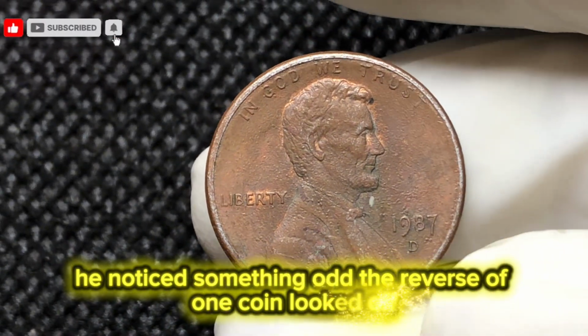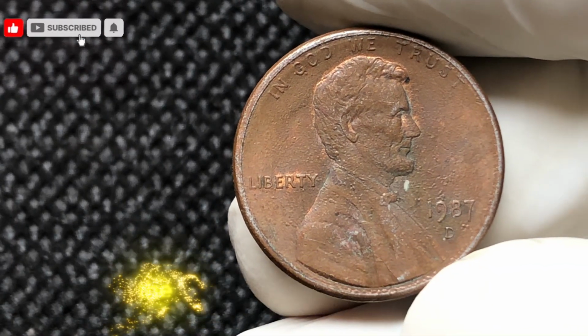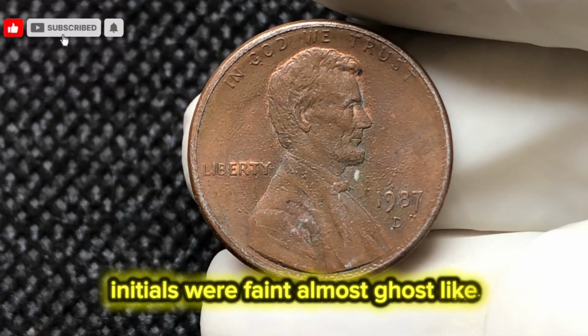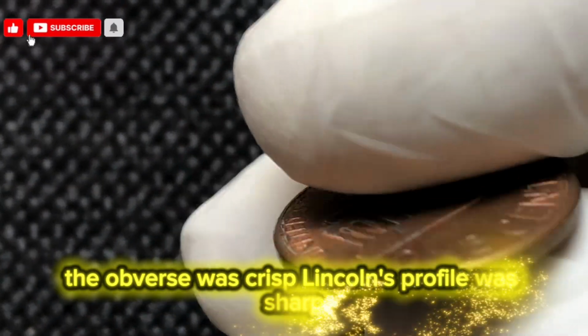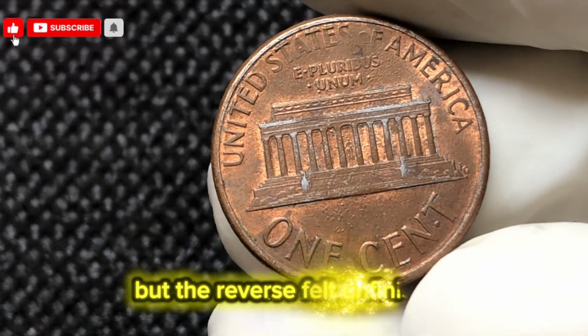The reverse of one coin looked off. The Lincoln Memorial was there, but the steps seemed blurred. The columns lacked definition. The FG initials were faint, almost ghost-like. Joel flipped the coin over. The obverse was crisp. Lincoln's profile was sharp. The date and mint mark were clear, but the reverse felt unfinished.